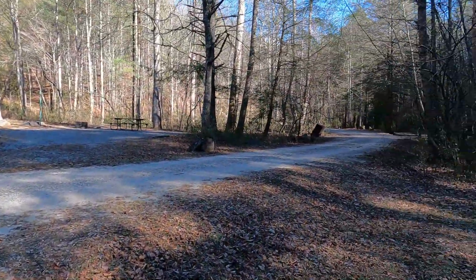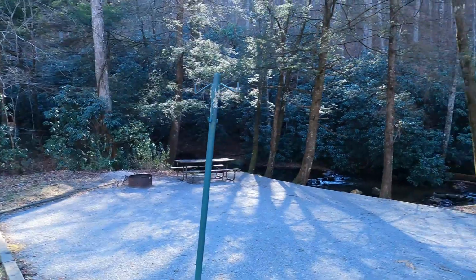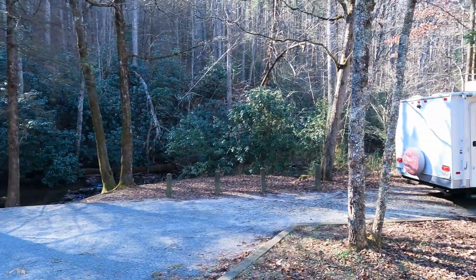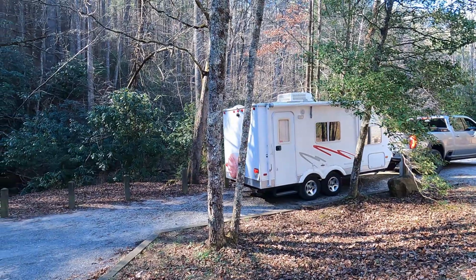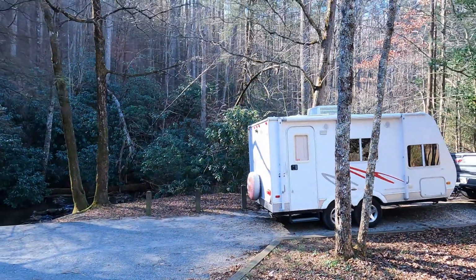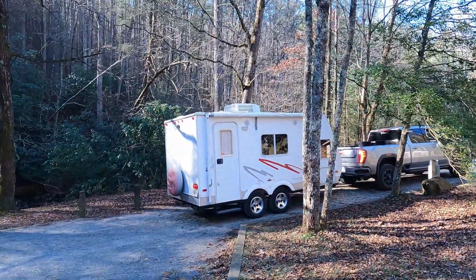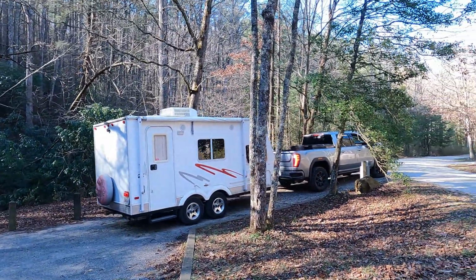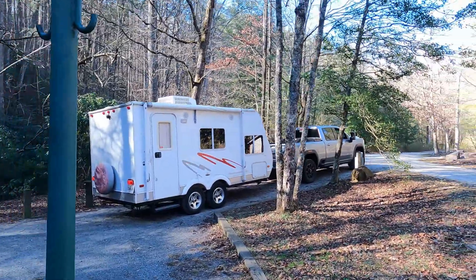There's only one other person here right now, one other person camping, that is. I did see someone here fishing. You may have seen on the road in, there's a fish hatchery right upstream, and so a lot of people come to this area to fish, even if they don't want to camp.